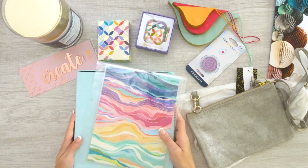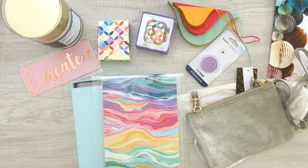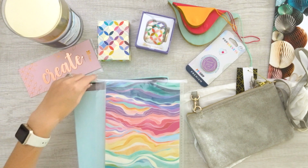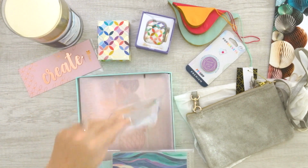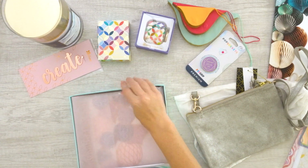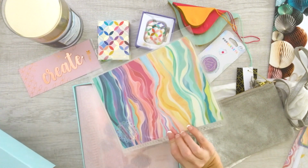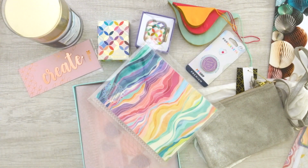Now, one thing that Erin Condren has done the last couple of boxes they've sent me is send me a new life planner to share with you guys. And today I get to share a life planner that I have actually never seen before. Guys, first off, this is one of the new holiday covers that they have on it. And they sent me a blank layers cover as well, which is nice.